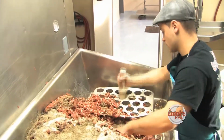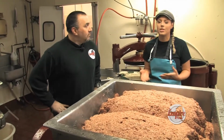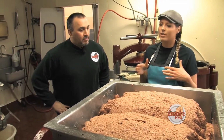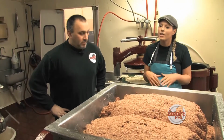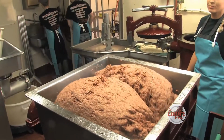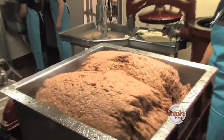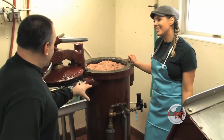This is our mixer. So the bologna goes in here, and what this does is it gives the bologna the right texture before we actually start stuffing, and it also makes sure that all the ingredients are evenly incorporated. So when we start the cooking process, we do this, and then it'll go into the stuffer, and we'll actually put it into the casings before it goes into the smokehouse. Okay, perfect. Okay, so this is the next step here.